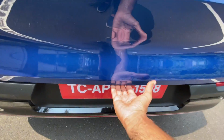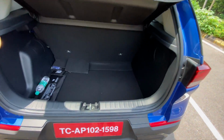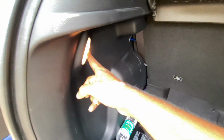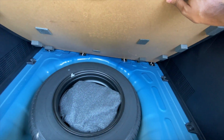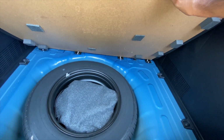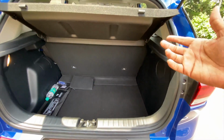They've nailed it. In order to open the boot, you have to press this button here, and there the boot opens. Now the boot is actually decent sized as such, and you've got a light placement here as well. This is actually the subwoofer because it gets a 7-speaker Bose sound system, and the spare wheel is of course not an alloy. Size happens to be 195/60 R15, so smaller sized wheel as well. So cost cutting done there.